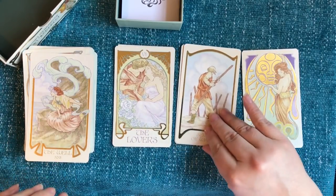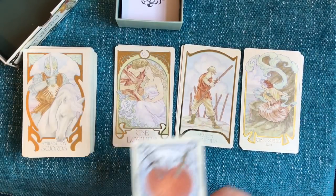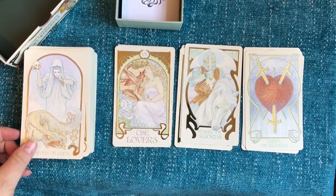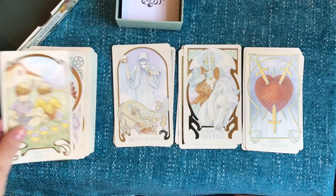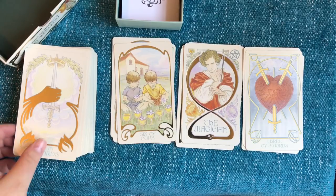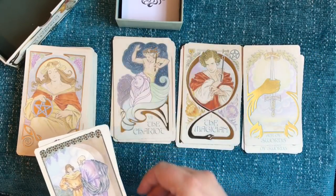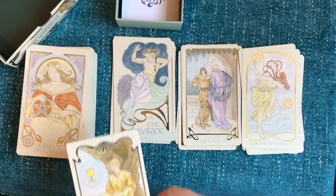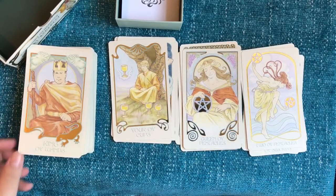The soft pastel colors isn't something that is generally what I go for, but I'm really loving this color palette. Naturally, that gold all over the cards is just lovely. And yeah, I think it's mostly, though, the people's facial expressions. I can really get a feel for what's going on in their head because I can read it on their face. And I like that a lot.